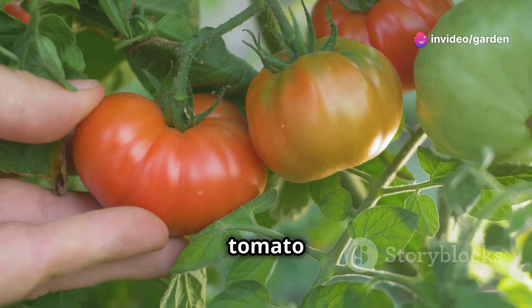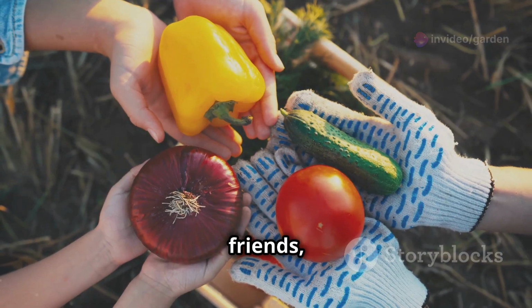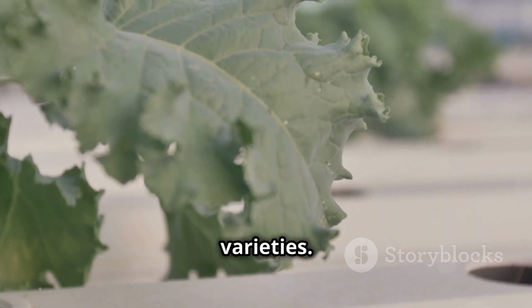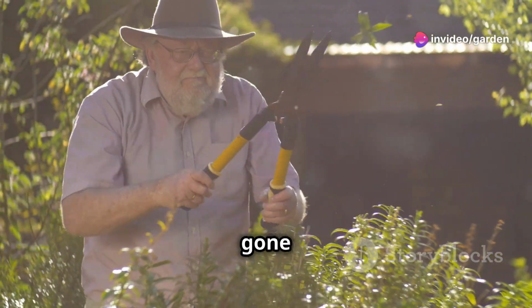Have you ever tasted a tomato bursting with flavor unlike anything in the supermarket? That, my friends, is the magic of heirloom plants. These aren't your average supermarket varieties. They are living links to the past, carrying the stories of generations gone by.